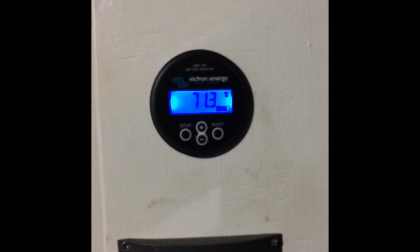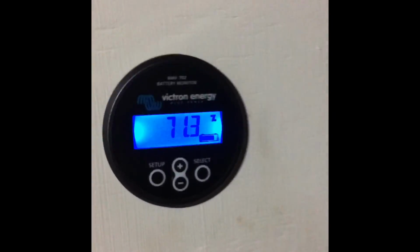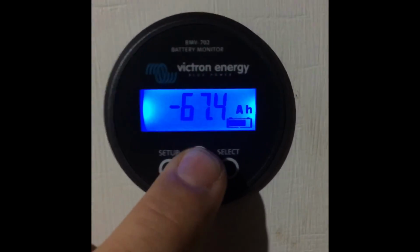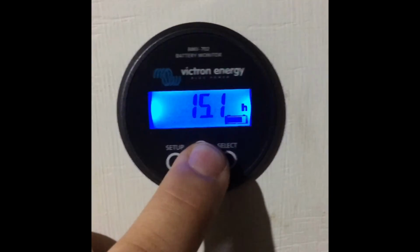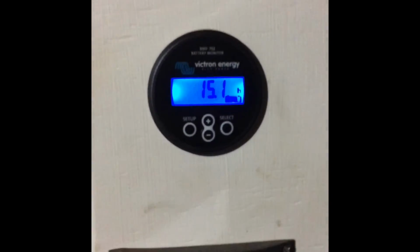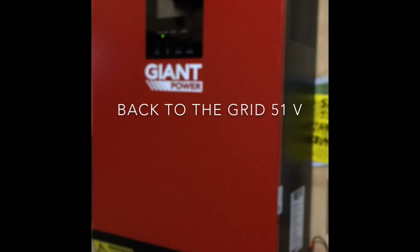And yeah, it's a very, very smart little gadget, this thing. And as you can see, I've done 67.5. And right now I've got another 15 hours of power left down to 51 volt, which is the cutoff voltage when it throws it back to the grid. So yeah, it's not a big setup, but it's definitely enough for my little household, and I'm absolutely stoked with the performance of these Winston batteries. Can't fault them.